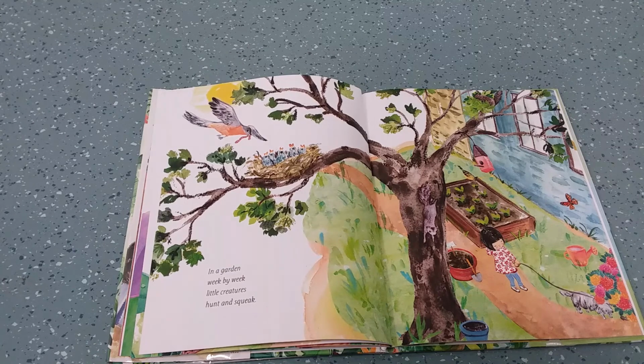In a garden, week by week, little creatures hunt and squeak.